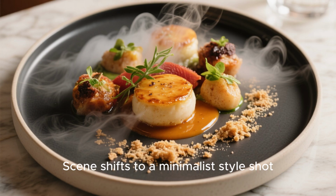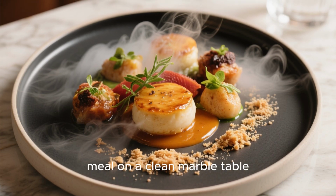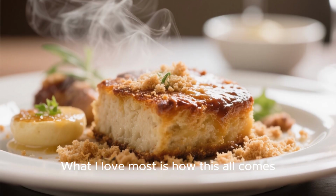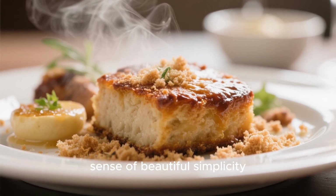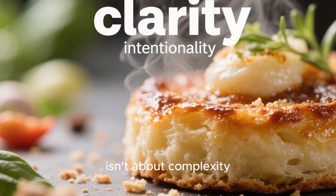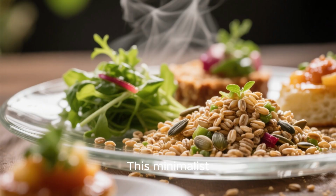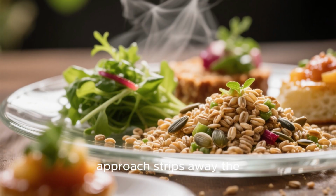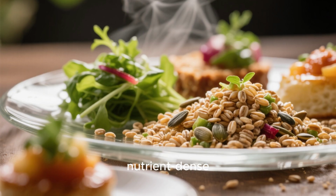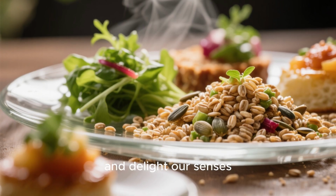Scene shifts to a minimalist style shot, a top-down view of a similar meal on a clean marble table. What I love most is how this all comes together with a sense of beautiful simplicity. The future of wellness isn't about complexity, it's about clarity and intentionality. This minimalist approach strips away the noise and focuses on what truly matters. Nutrient-dense, high-quality ingredients that nourish our bodies and delight our senses.